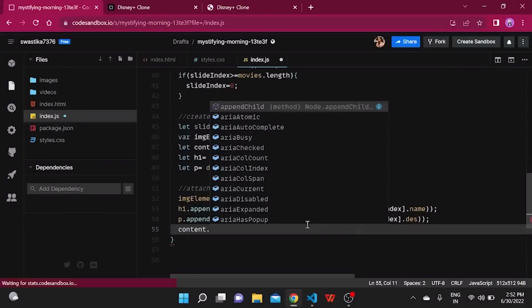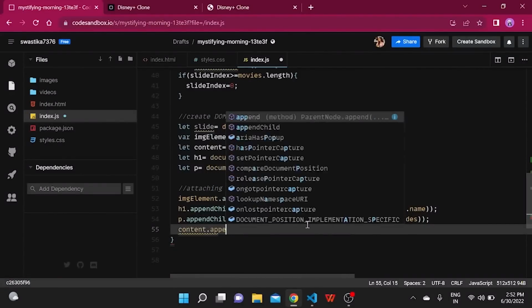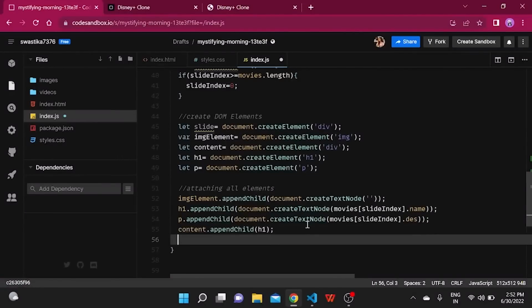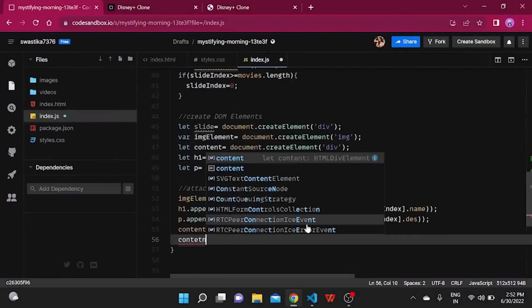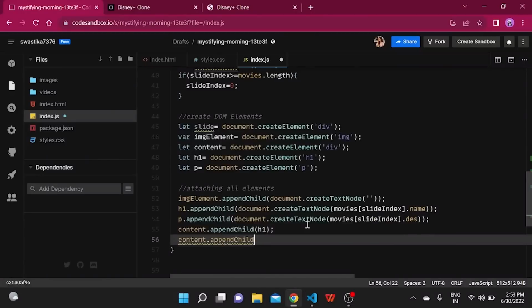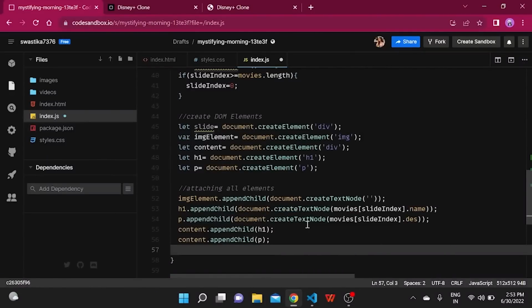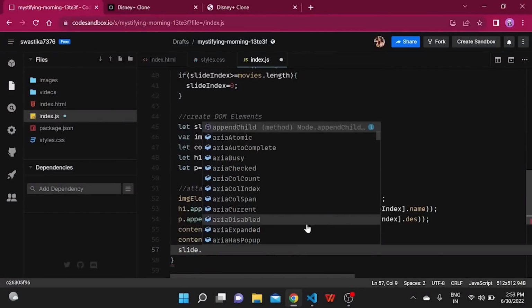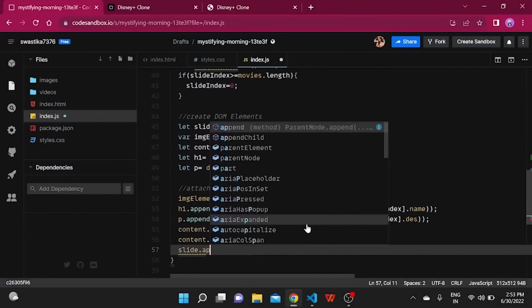After this, we have the content. We did the content attaching for the h1 tag, and now we'll do it for the p tag. After this, we'll append the p element to the content variable.